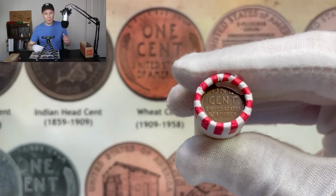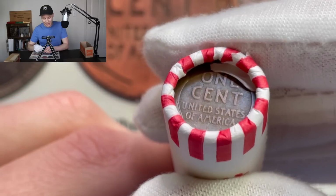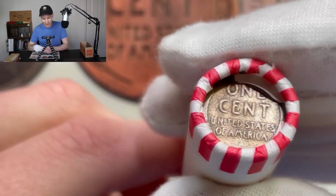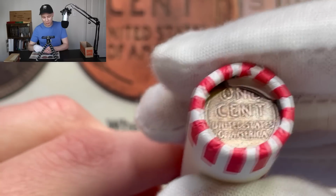With all that being said, let's go ahead and jump right into the hunt. All right, guys, we're going to be kicking this one off with that older wheat penny ender. Let's take a closer look at that. You can see it's very, very slick. Definitely has that older look to it. I'm very excited to see if this one's going to be going into the collection.